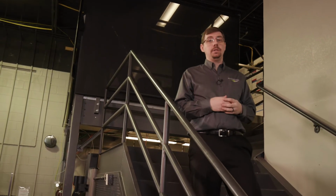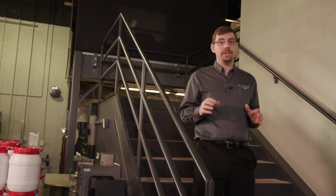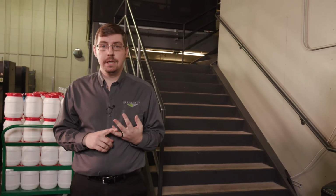Adoption of AM technologies starts with freeing innovators to push the limits on what's possible, thereby affecting all of our lives by providing safer, stronger, and lighter materials. Elementum 3D's vision is to help support these innovators by providing them the tools that they need to accomplish those manufacturing goals.